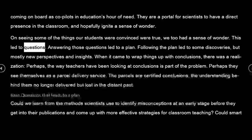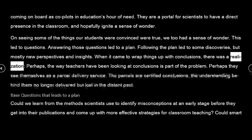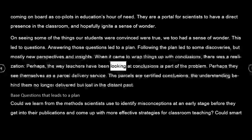This led to questions. Answering those questions led to a plan. Following the plan led to some discoveries, but mostly new perspectives and insights. When it came to wrap things up with conclusions, there was a realization, perhaps, that the way teachers have been looking at conclusions is part of the problem. Perhaps they see themselves as a parcel delivery service. The parcels are certified conclusions, the understanding behind them no longer delivered but lost in the distant past.